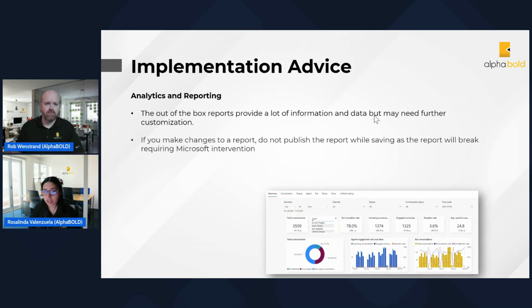Another important point is modifying a report. Please do not publish while saving. If you do, the report may break, requiring Microsoft's intervention to fix it. This can lead to some unnecessary downtime. So please always ensure that any changes are properly tested in a non-production environment before applying them.